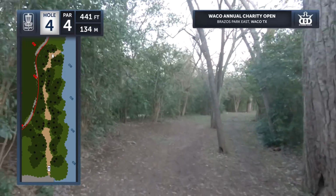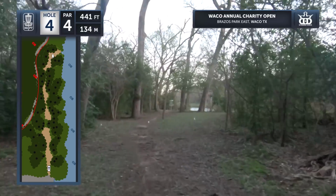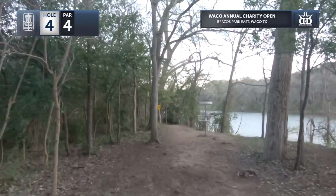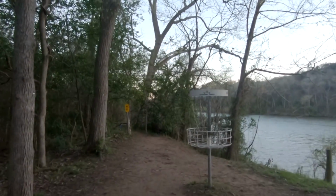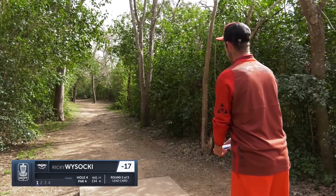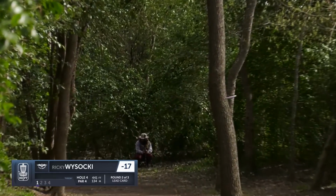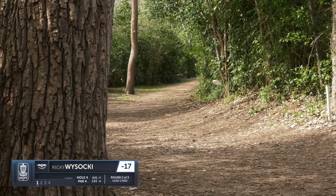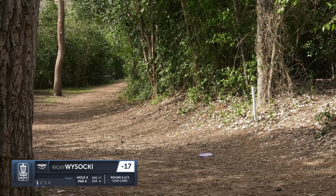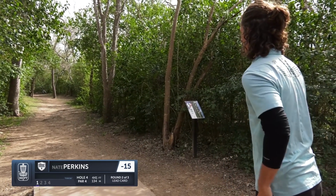Hole 4, par 4, 441 feet, S curve the whole way. If you're off the fairway, it's game over. You're pitching out, so you really need to keep this thing tight down the middle. I feel like you're going to see a lot of stable putter shots off the tee here. He misses that one, and this should be perfect as long as he doesn't get that curl roll. Good roll actually. He didn't like it, but it's in the money zone, and he's going to have a good forehand approach from there.